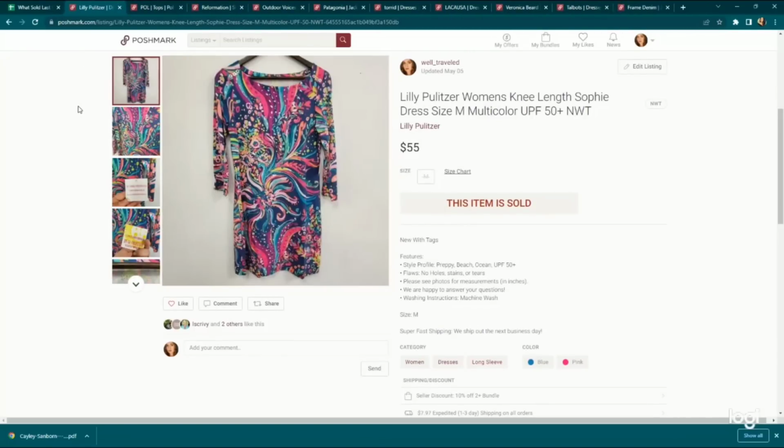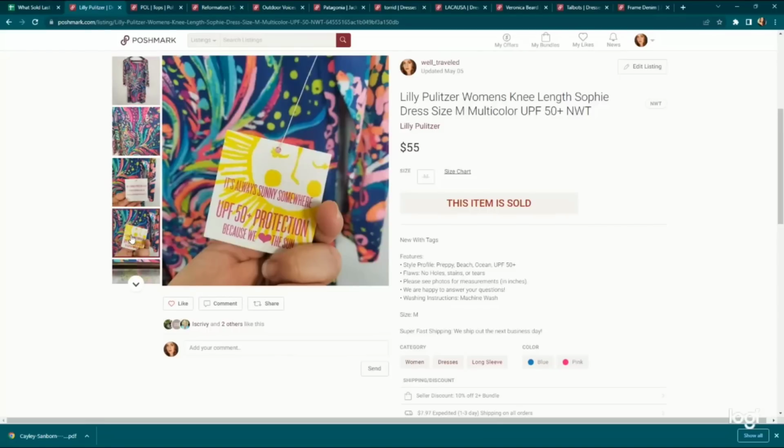Here's another Lilly Pulitzer piece. This is a knee-length Sophie dress, and this we found new with tags. It also had UPF protection, which I have noticed, especially moving into summer, that anything UPF, even dresses, seem to perform really, really well. There's a brand called Coolibar that I've shown a couple times. I found a lot of Coolibar tops. They honestly look like dressy tops. They look like Lilly Pulitzer tops, but they have UPF in them, and those have a high sell-through rate as well.